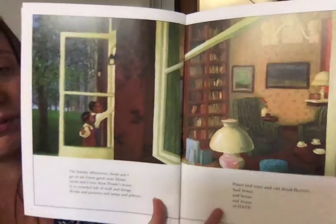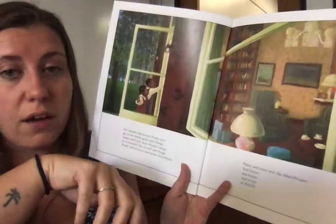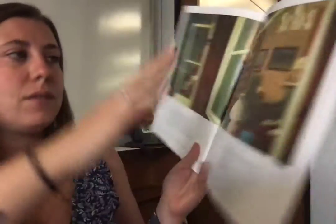Well, I can relate already, boys and girls. That's kind of how my grandma's house was, just filled with stuff. And you can tell these two little girls are excited to try on hats.